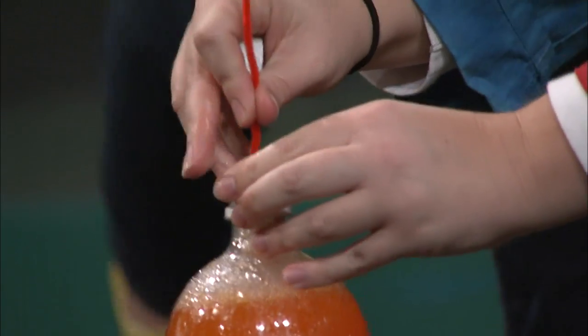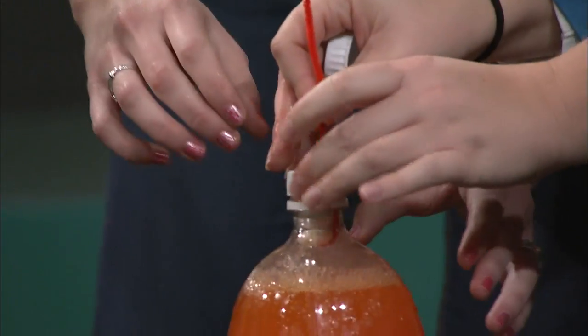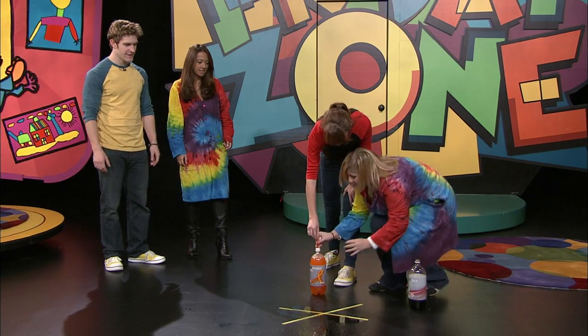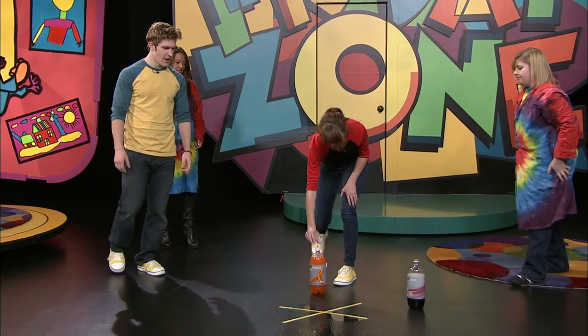All right. Again, this is a fun one to do. Any type of diet soda and Mentos. I wouldn't sit on your knees. Right. Just drop it. Just push it in and run. Yep, just push it in and run. Drop it in. Okay, well, this goes up.